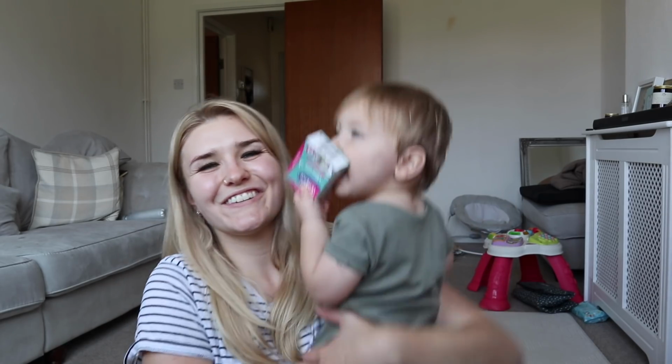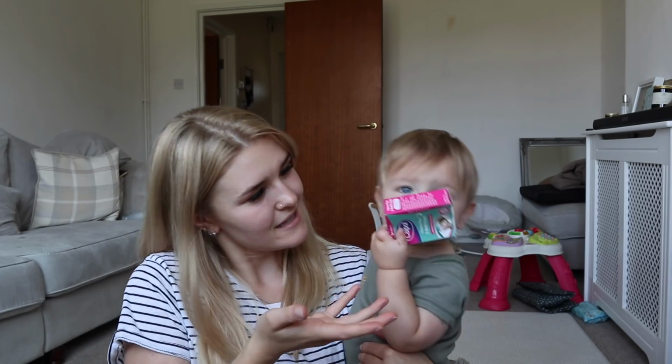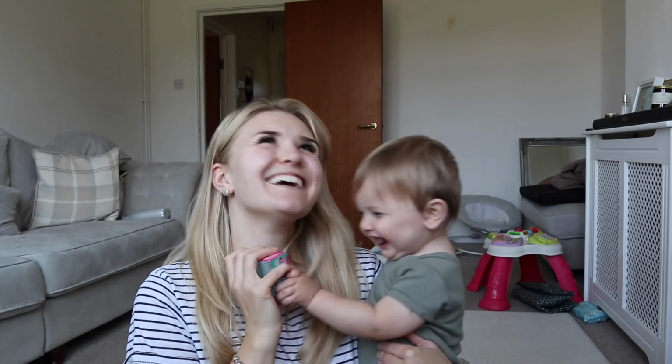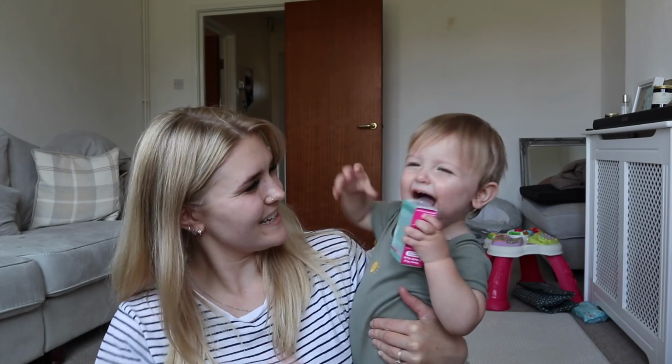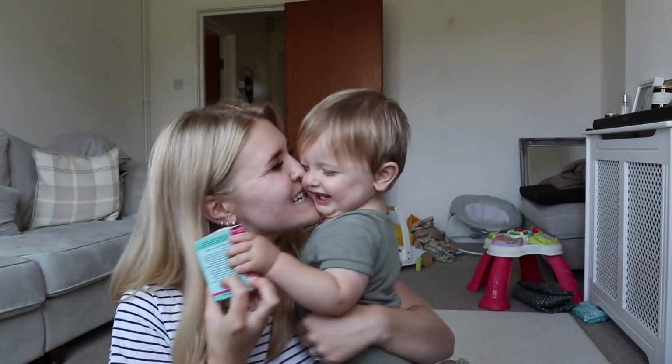Another really cool thing recently since our last update is George is now passing me things if I ask for them. Ta, George, ta, thank you so much. George, have it. Good boy. Mummy, have it. Thank you so much. Mwah. So he's now passing me things when I ask for it, which is really sweet. And also at dinner time, he tries to feed me. So I'll give him the spoon with some food on it, for example, and he'll feed himself and then he'll try and give it to me.